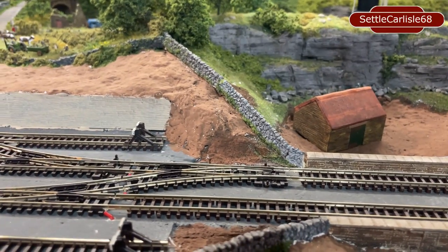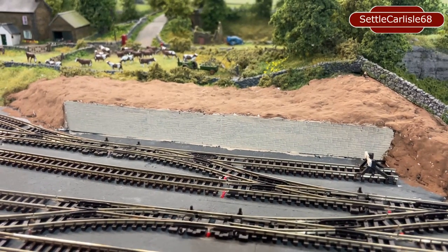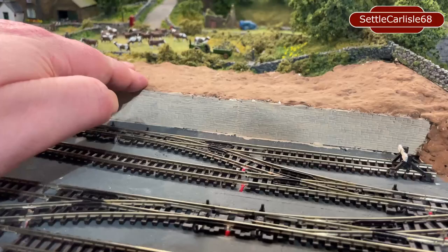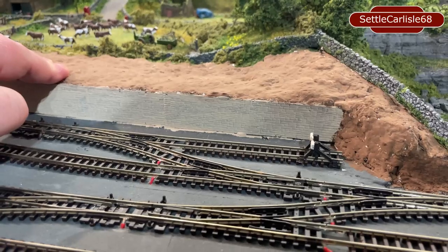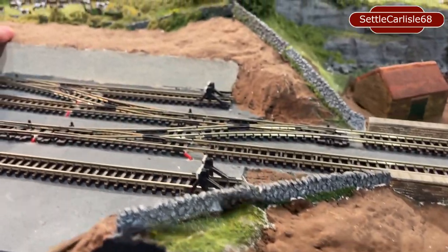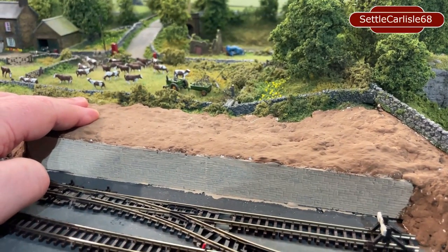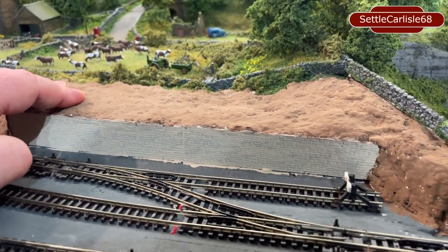Okay, so moving on from the outbuilding, this is the final part of the layout update, on what I've done over the last couple of months, and that was to build up this embankment with this stone wall. So similar principle to what I did with these walls, whereby I've put a piece of polystyrene behind and then built up this layer of sculptor mold, which took probably nearly a week to dry, believe it or not.